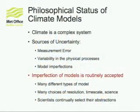So climate is a very complex system. There's all sorts of sources of uncertainty. There's measurement error. Our observational data that we're testing the models against has errors in it. There's variability in the physical processes. So although we're studying, for example, global warming, superimposed on that warming are all sorts of other cycles that completely swamp the warming. The short-term cycles, the annual and decadal cycles, are much stronger than the warming signal. So you've got to pick out the signal from the noise.